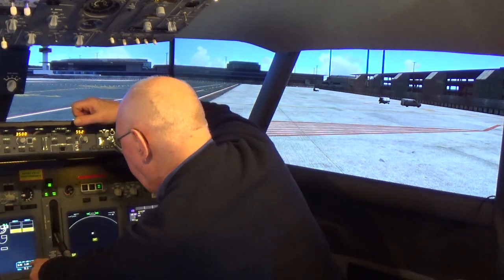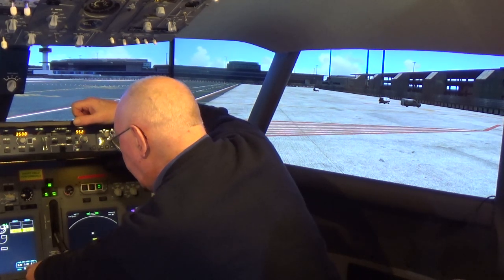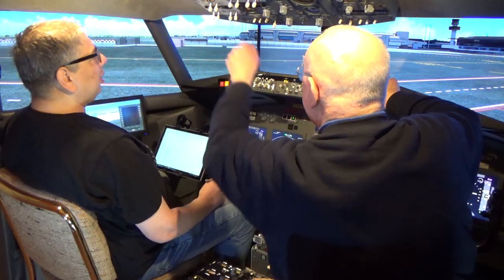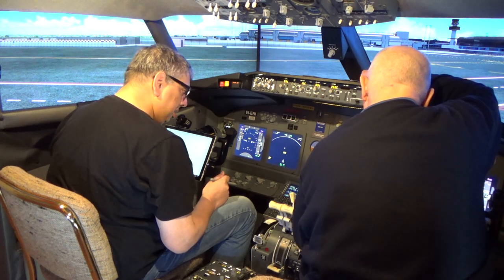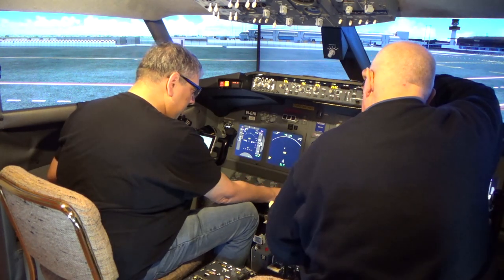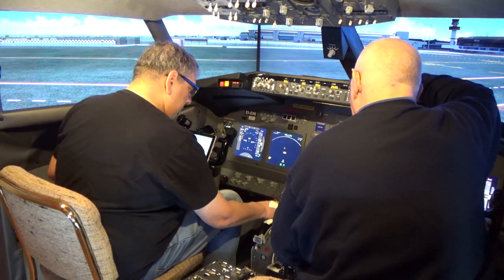Okay. As you can see, it has this extra fuel now in the middle tank. So we'll need to put the center tanks on. Okay. So we'll clear that. Now I'll let you go ahead and push the position initial, and then we are at LIRF, aren't we?